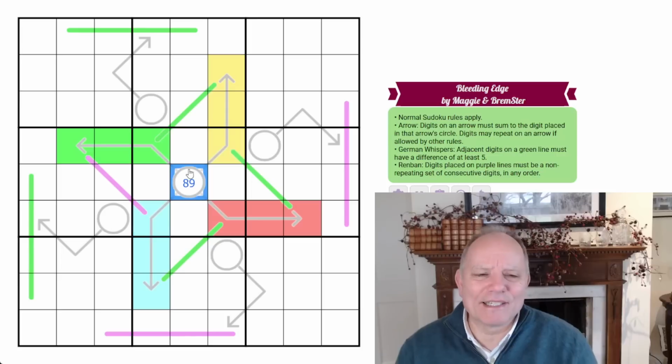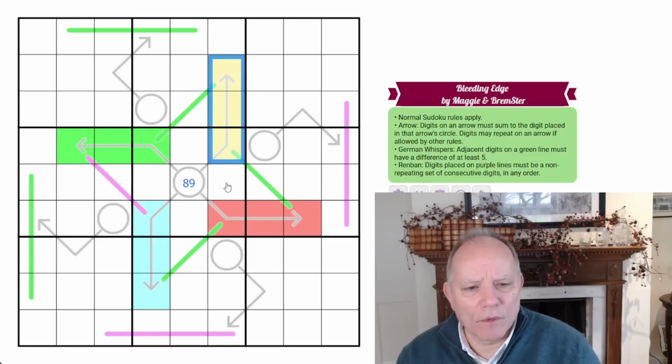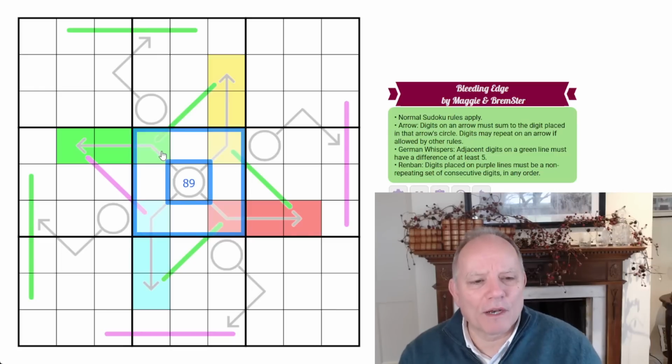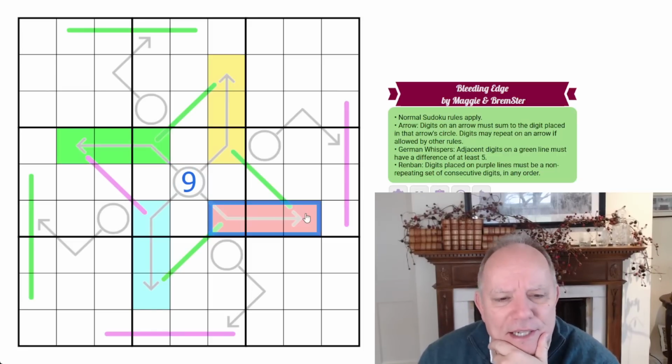Oh, here's why. It's lovely. Here's why this isn't 8 in the center. Because each of these arrows, yellow, red, blue, and green, would all need a 1 on them. And yellow would eliminate 1 from those 2 cells. Red would eliminate 1 from those 2, blue from those 2, and green from those 2. And 1 would thus be eliminated from all of these cells by Sudoku, effectively. That's lovely. Right, we get a 9 in the middle, and still we know that either green is the same as red or yellow is the same as blue.